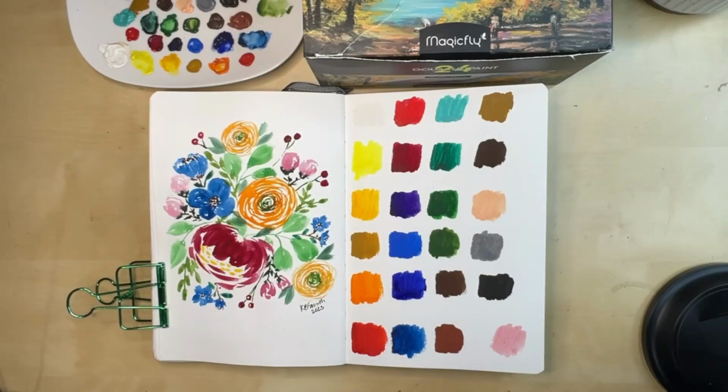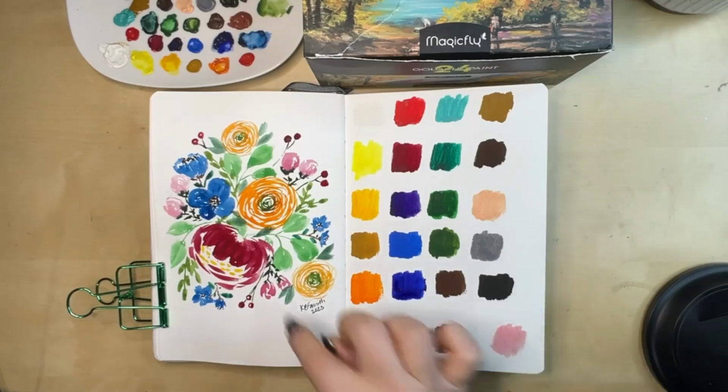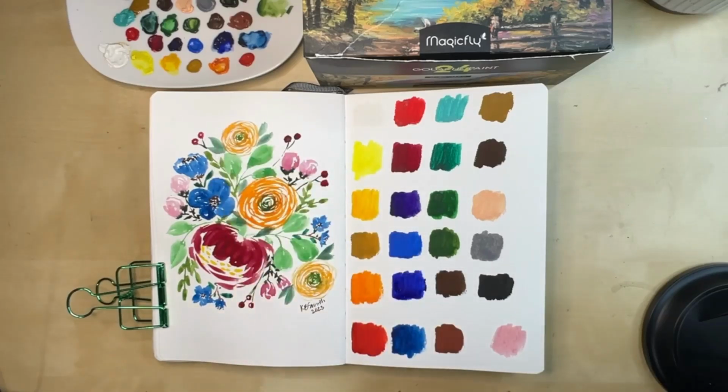One thing about gouache is that it will move a little bit less than watercolor, but it will still move a little bit, which is why it worked really well to make those ranunculus flowers. But overall, this worked really, really well.